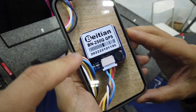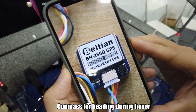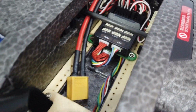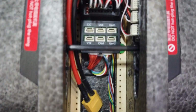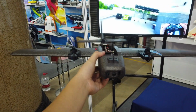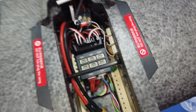So this is the GPS that it comes with, the BN250Q. That means this one has a compass inside, and the price difference compared to the 220 is huge. So a power supply board supplies the power through those red wires you see over there, the PMU, the power module unit. The colorful one is the GPS wires. To develop this PMP VTOL, they have spent half a year to fine-tune this new board.